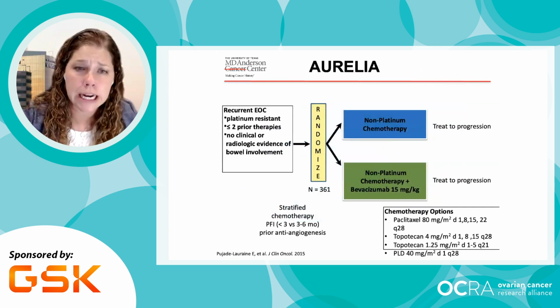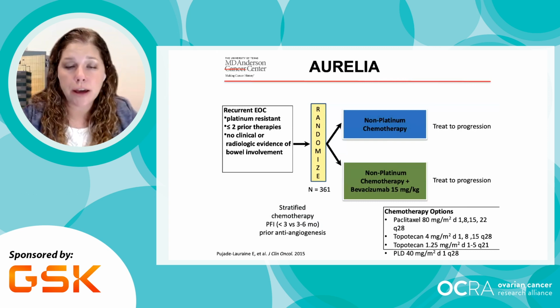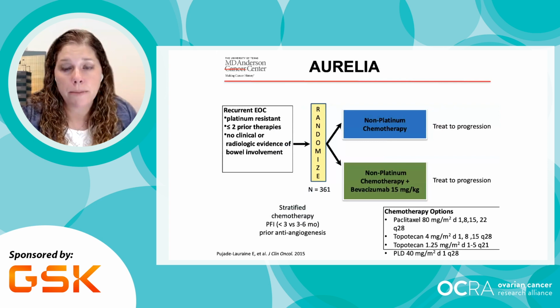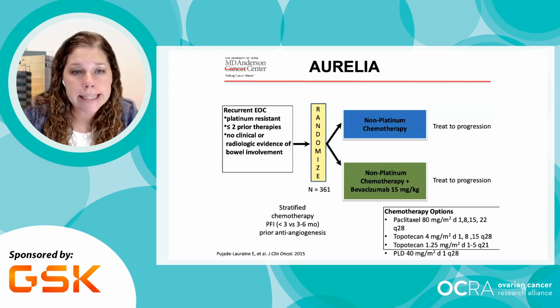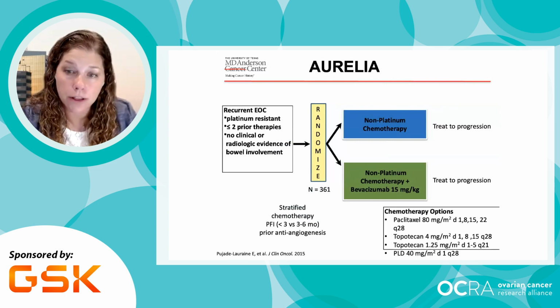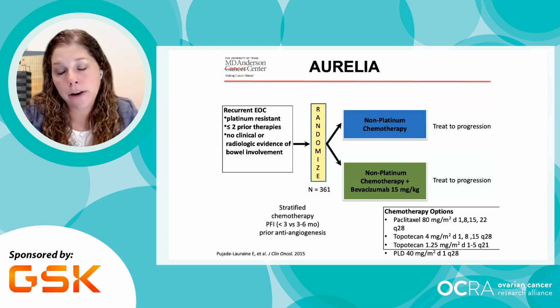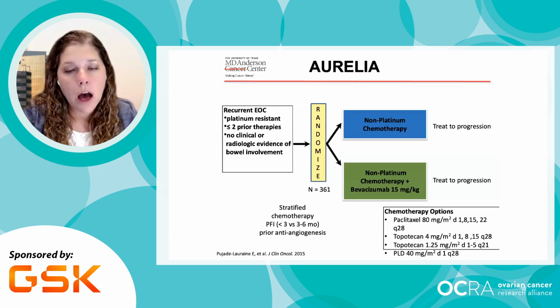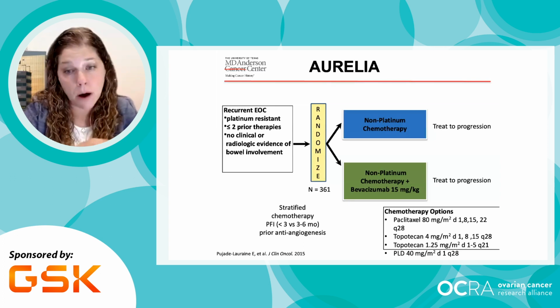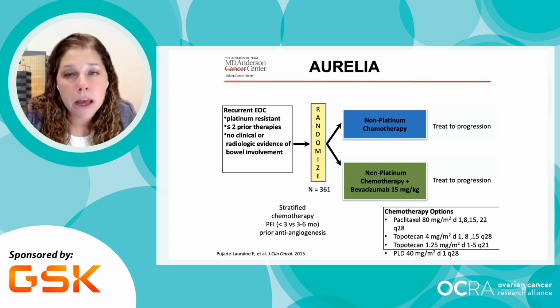This was the Aurelia study. This was done in platinum-resistant ovarian cancer. They had to have at least one therapy, but no more than two. And they were randomized to either non-platinum chemotherapy, and you can see in the little box on the right what the options were. It was either weekly paclitaxel, topotecan, or pegylated liposomal doxorubicin, Doxil. And they were randomized to either that chemo or that chemo plus bevacizumab.